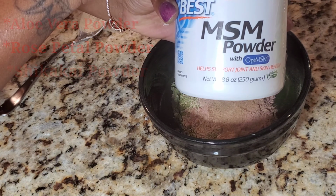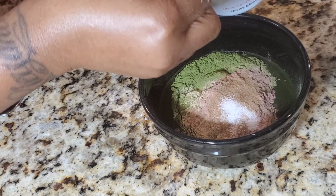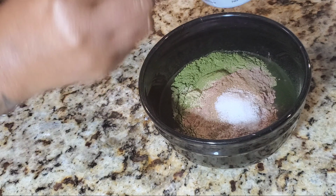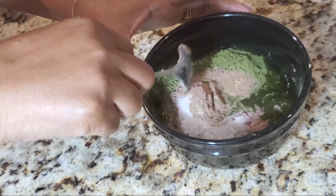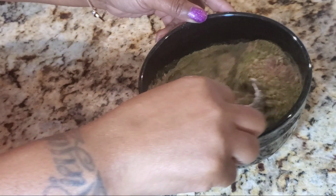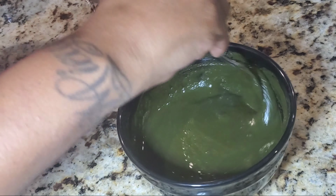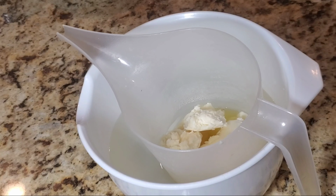Rose petal powder, which increases growth as well and blood flow to the follicle. I added in Shikakai powder, which is rich in antioxidants that are important for your hair growth as well. And then lastly, I added my MSM. The MSM elongates the anagen phase of the hair growth, so it revitalizes the hair follicles and increases scalp circulation.